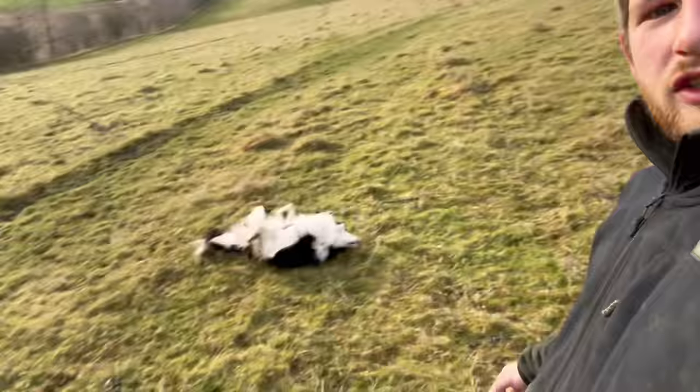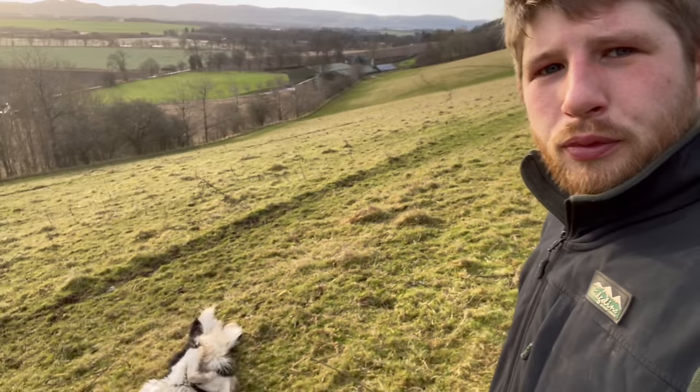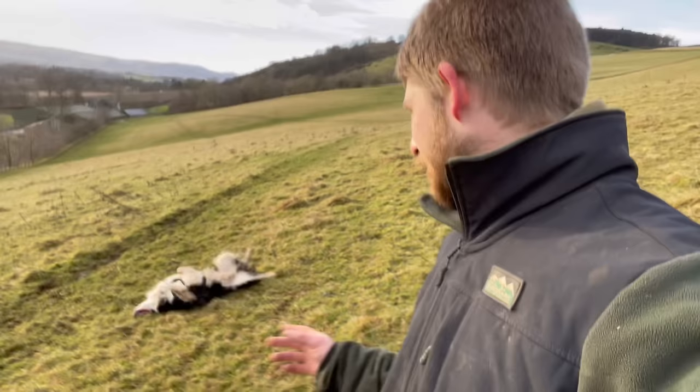So guys, Echo's got a little cut just below his eye. Nothing major. It just looks like a scuff mark, like he's maybe scuffed the ground or done something. You can see he's not bothered about it. He's rolling all over my GoPro right now. Oh well, that'll be the GoPro covered in dirt again. That's why we use a GoPro action camera, because they're pretty tough. And this is the kind of thing the dogs put them through.